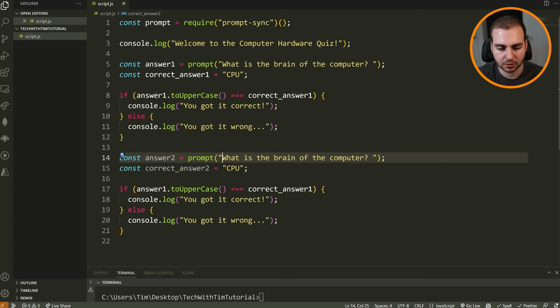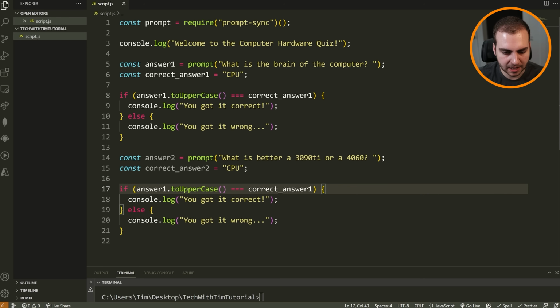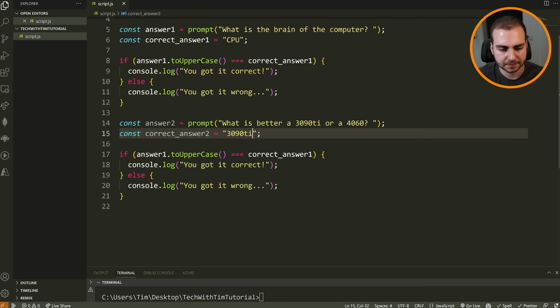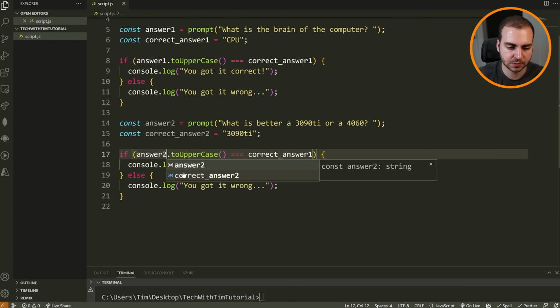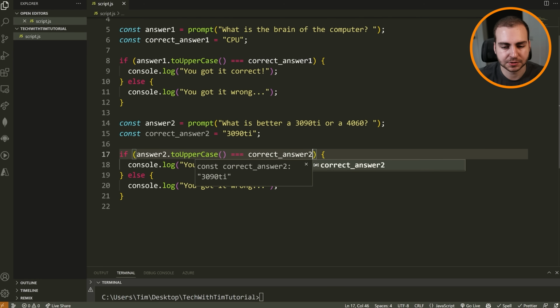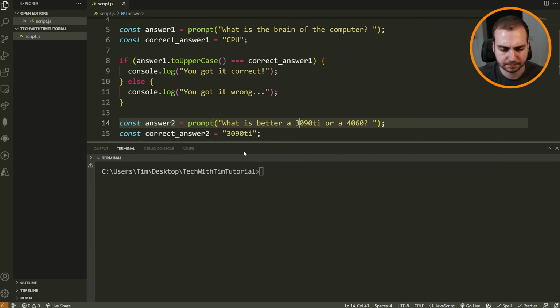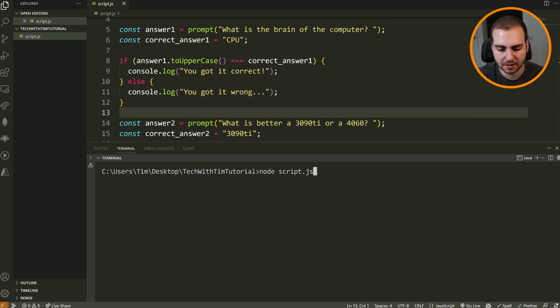Now let's come up with another question. We can do something like, what is better, a 3090 Ti or a 4060. I don't even know if they have a 4060 or not, but let's just go with that. And for the correct answer, this is going to be a 3090 Ti, okay? So now we can just change this around again. So we'll say answer 2 and then correct answer 2. And now everything should just work the exact same. We've just kind of copied and pasted this and changed the answer and the question. Okay, so let's save that and run.